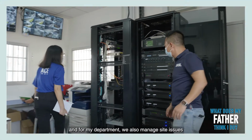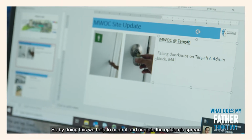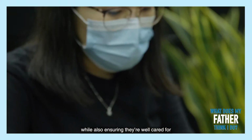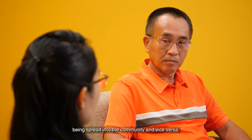And for my department, we also manage site issues at the Migrant Worker Onboarding Centres. So by doing this, we help to control and contain the epidemic spread among the migrant worker population in Singapore, but also ensure they are well cared for. And this also helps to reduce the risk of COVID-19 being spread into the community and vice versa.